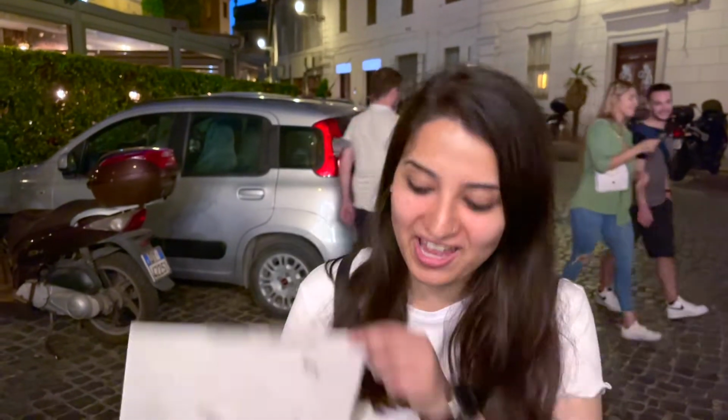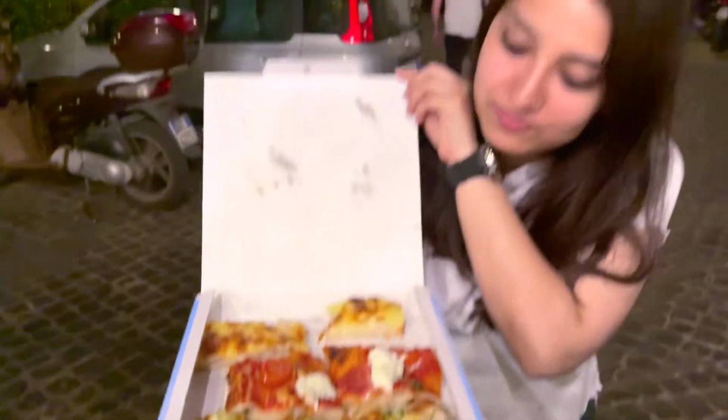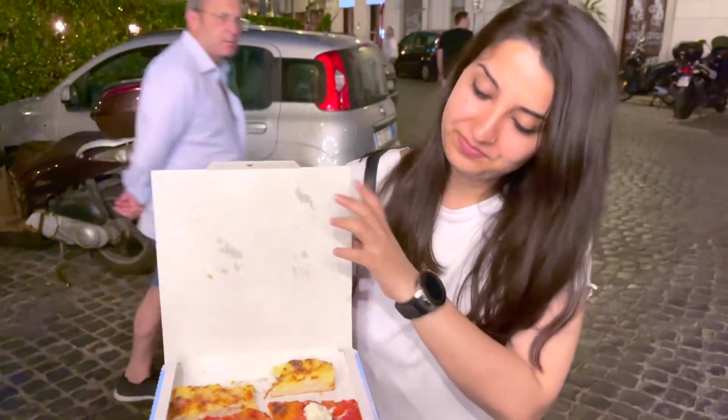So just like in India we get biryani by kilo, here we get pizzas by kilo. Please don't mind, I've already eaten it. So you can actually choose your options, weigh them and eat as much as you want. So this is the third item on our list.